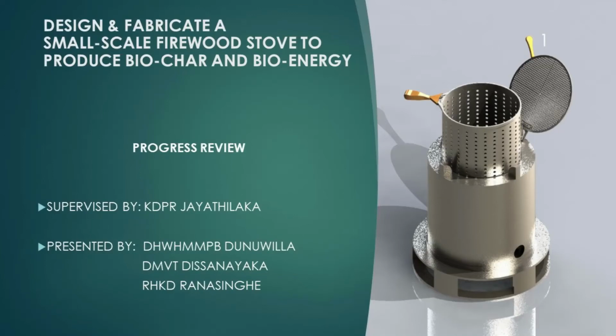Hello everyone. So this is our presentation about the final year project of myself, Dunuila Ranasinga and Tisanaik. Our project is to design and fabricate a small-scale stove to produce biochar and bioenergy.